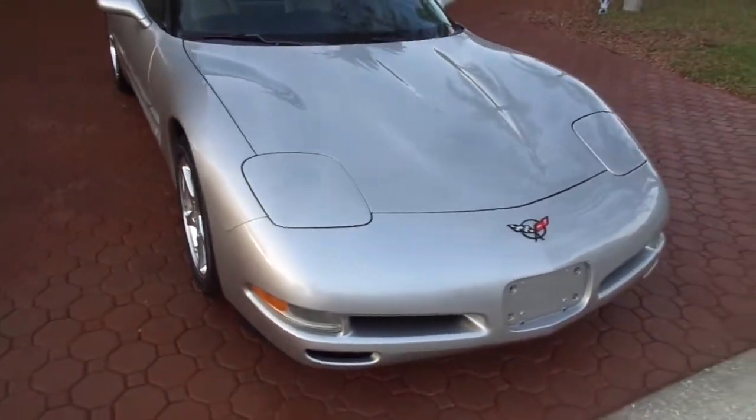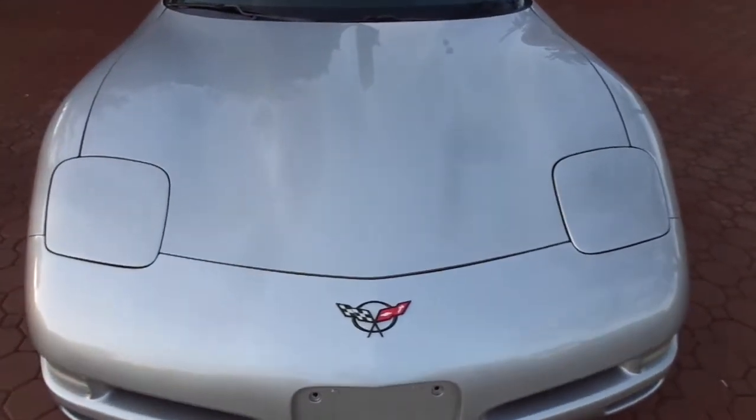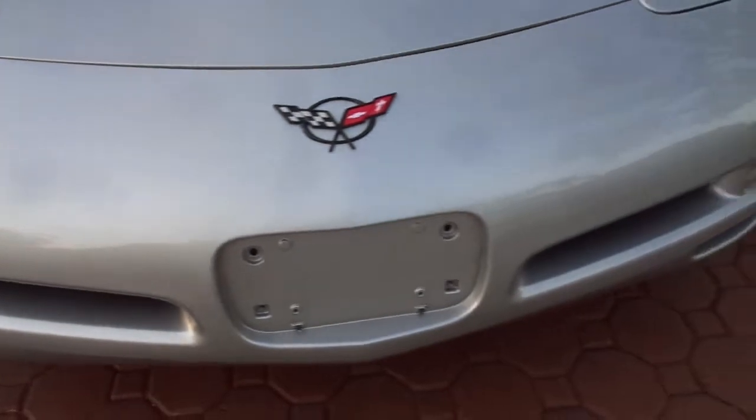Maybe you can run into me and my sons. All three of us are taking our Corvettes. But listen, folks, get this car. You'll just absolutely love it.